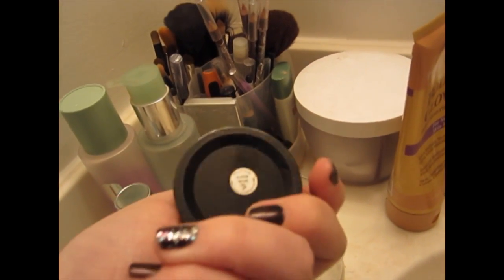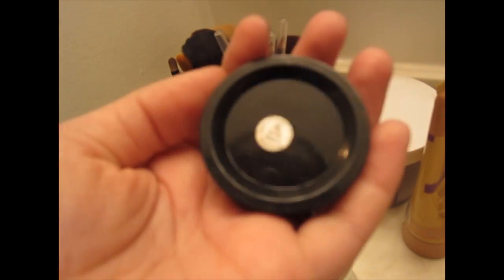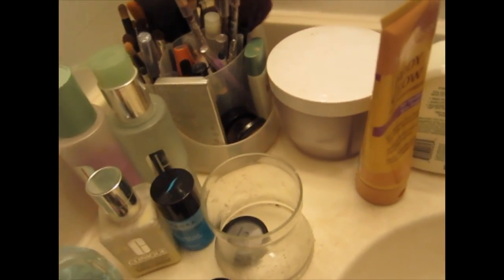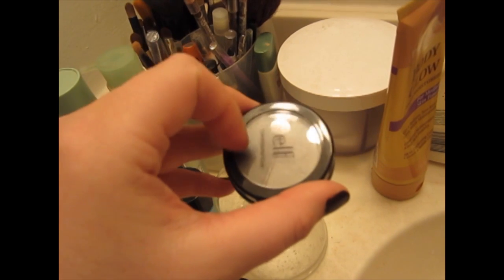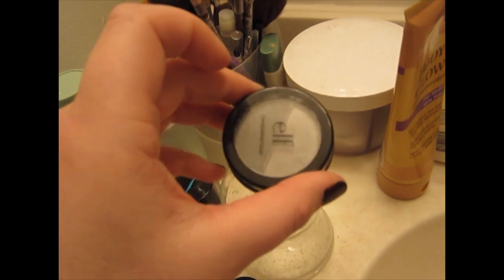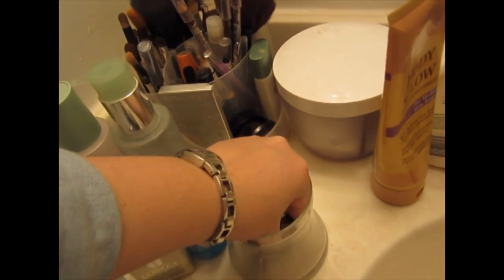And then I have a couple of e.l.f. eyeshadow duos. This one is in Berry Mix. And then another one in Black Licorice. So like a silver and then a sparkly dark. It's not quite black. It's more like a gunmetal, and very metallic. So those are good.